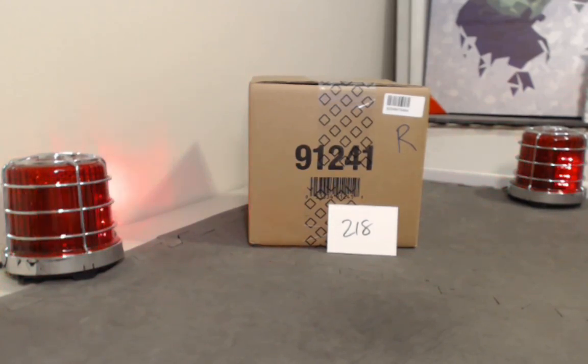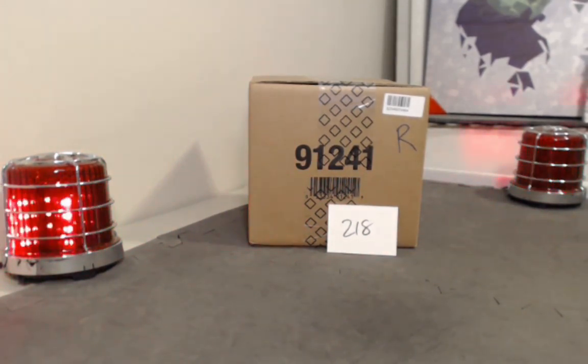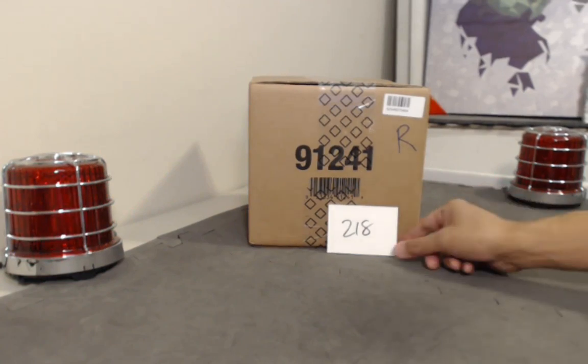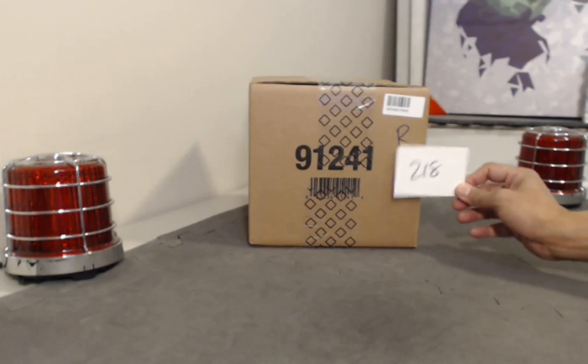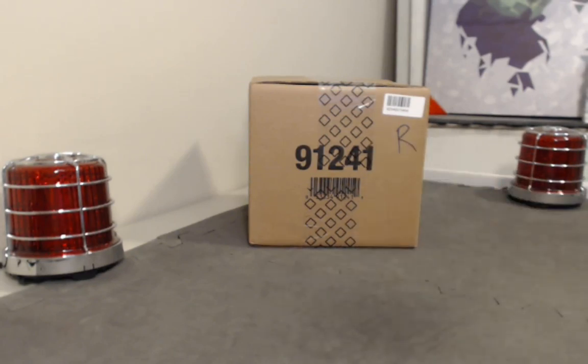All right, welcome back, guys, to another edition of Breaker Boys Player Break. Break reference number is 218. It's the right side, our last case of SP Authentic 1819 Player Break 8 box case.